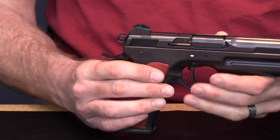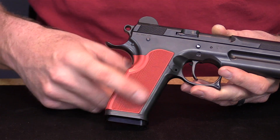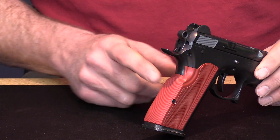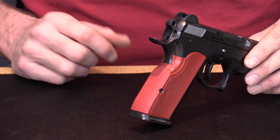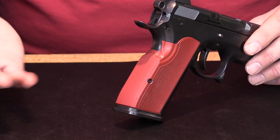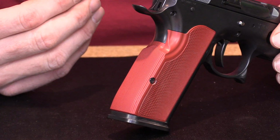Now let's talk about this grip. The grip is made out of aluminum and it's anodized this red color. One of the things you're going to notice when you first pick the gun up is look how wide and flat the back surface of the handgun is. It may look like it's uncomfortable, and perhaps to some shooters it will be. Me, with my ape-like hands, I find this grip to be very ergonomic.